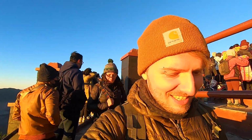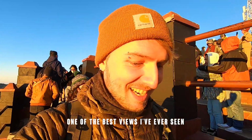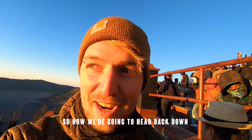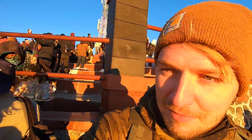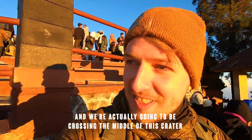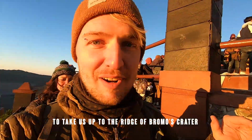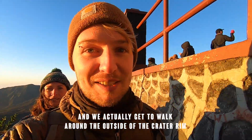So good. One of the best views I've ever seen, even though the behind the scenes are a little bit crazy. So now we're going to head back down, and we're actually going to be crossing the middle of this crater to take us up to the ridge of Bromo's crater, and we actually get to walk around the outside of the crater rim, which will be really cool.